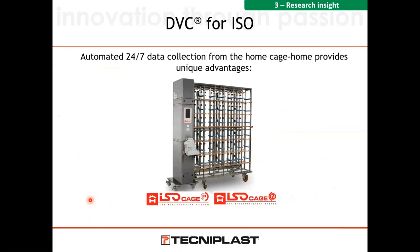So let's move into ISO. This is not just for new clients, but any of our clients, and this is a big deal right now with COVID in the day and age that we live in. Any of our clients with existing ISO positive and negative racks, the DVC technology can be retrofitted for those racks. Of course, you can purchase this equipment with the DVC on it new, but it's important to know that it's retrofittable, just like it is for the green line.